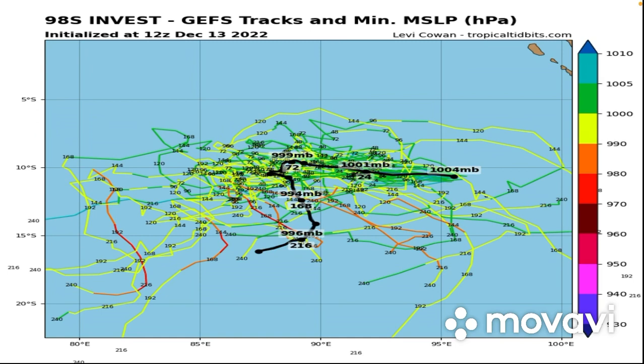Take a look at the GFS ensembles, and this is what I mean. Look at this uncertainty here. This is extremely uncertain stuff. We're talking thousands of miles of difference potentially from all of these ensembles, extremely uncertain in where the storm's going to be tracking.